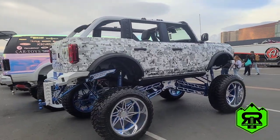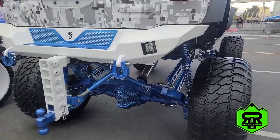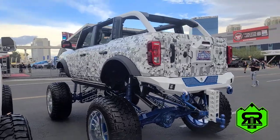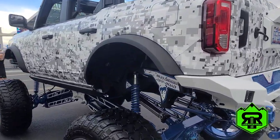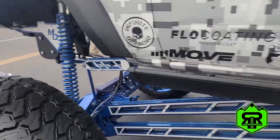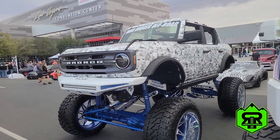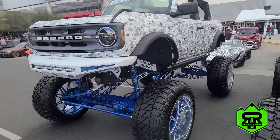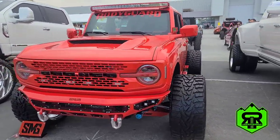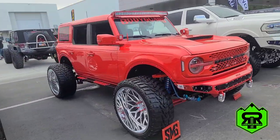These builds are getting ridiculous. This is just insane. A little bit too crazy to actually take anywhere. Wow. What do you guys think? Oh, man. Mud digger off-road. Mud digger. That's amazing. All right. Another Bronco build. What do you guys think? Got the wide track. Oh, man. You think this thing can go up Chocolate Thunder?